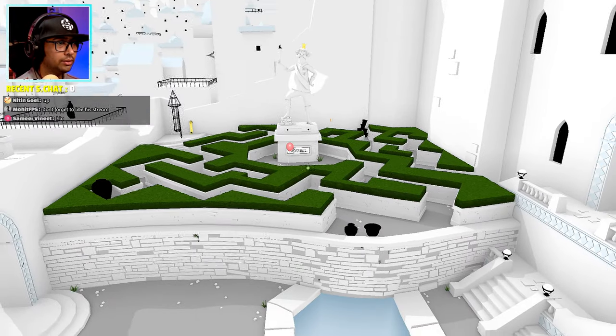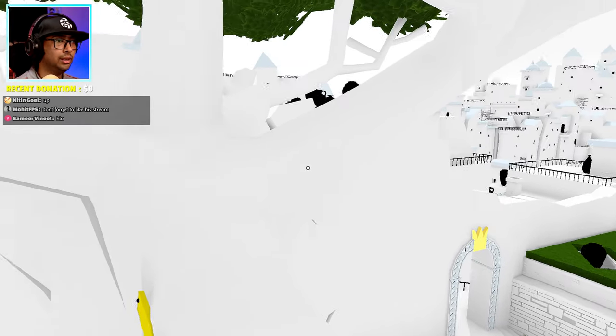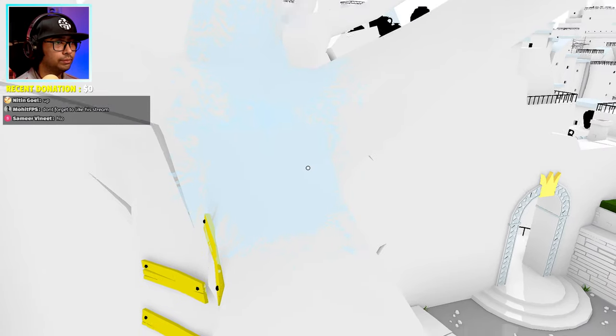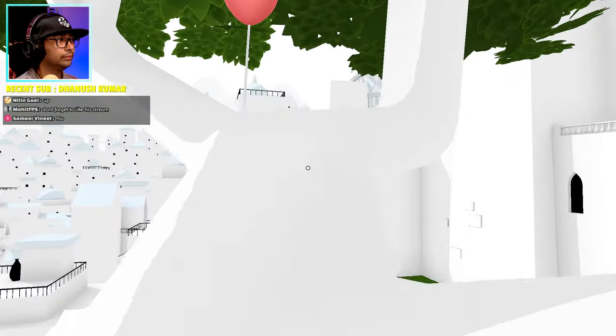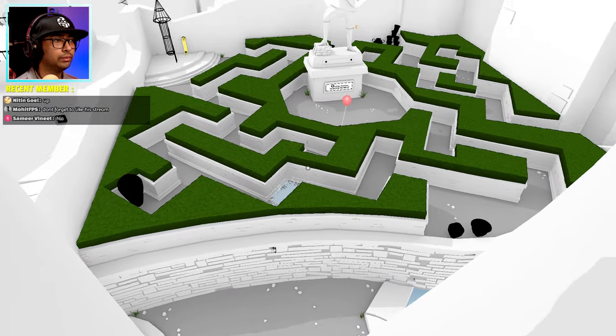Oh, something is there in this maze. Okay, let's get there. How do I get there fast? Okay, there is another balloon there. Yeah, let's get that too. Yo, I have 12 balloons now.